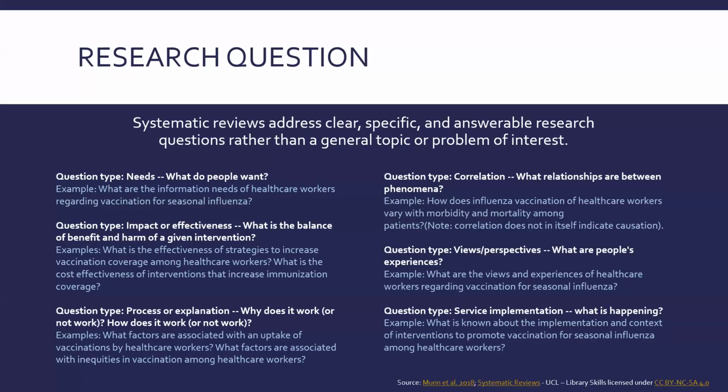You're trying to find out the relationship between phenomena. So how does influenza vaccine of healthcare workers vary with morbidity and mortality among the patients? Again, correlation doesn't necessarily indicate causation. Another big one is views and perspectives, where you're asking something regarding people's experiences. So an example is, what are the views and experiences of healthcare workers regarding vaccination for seasonal influenza?